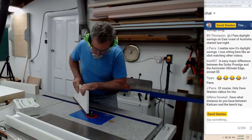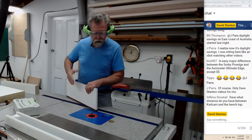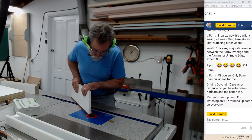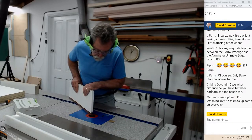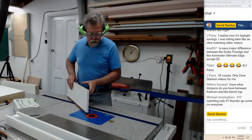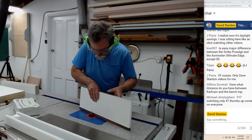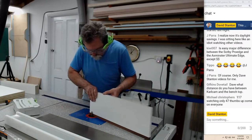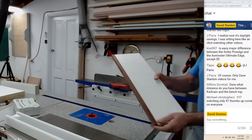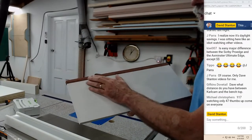Very nice. Make sure you approach the router from the right-hand side across its face. Don't go from here that way. It'll grab in a small piece like this. Beautiful. And then I'm going to contact the cutter bearing from the part I've already done. So that has given me a very, very nice finish on both sides. I may need to just give it a light sand.